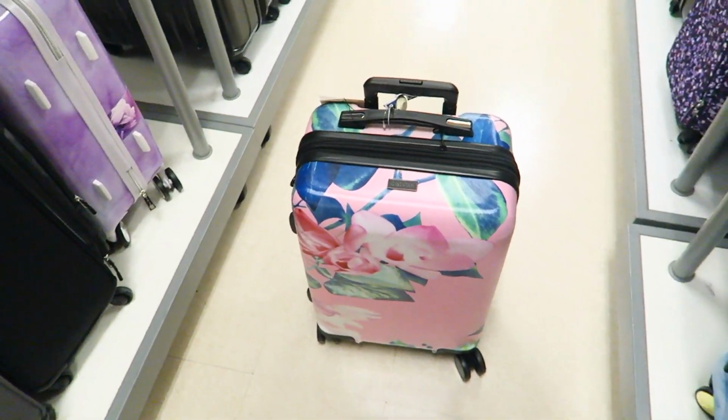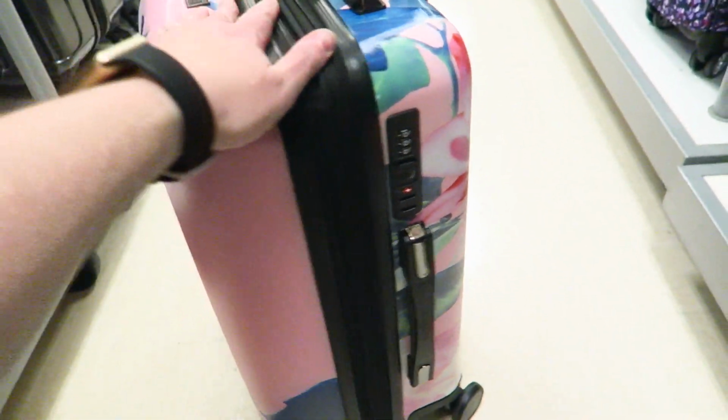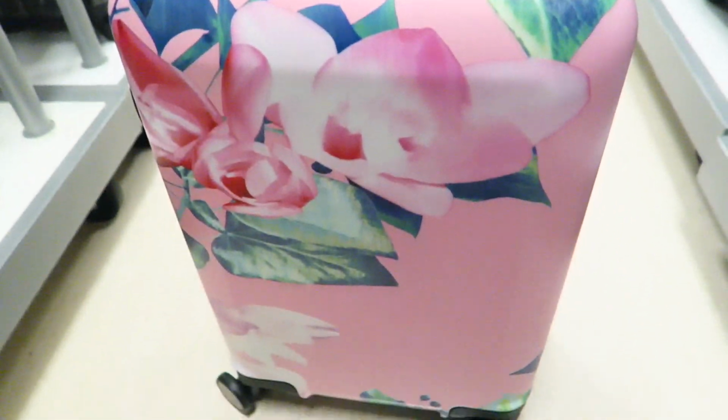This pack is almost exactly what I'm looking for. Both compartments zipper, but I'm not super keen on this pattern. All right, so I hit the travel jackpot at Marshalls. It's generally the case. I look all over town for something that I need and I find it at TJ Maxx or Marshalls. So you'd think I would learn my lesson and start looking there first.